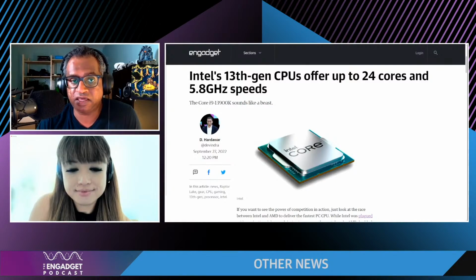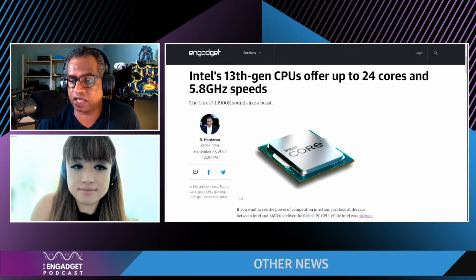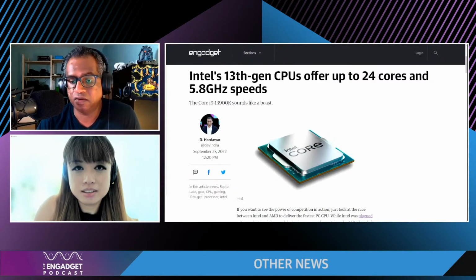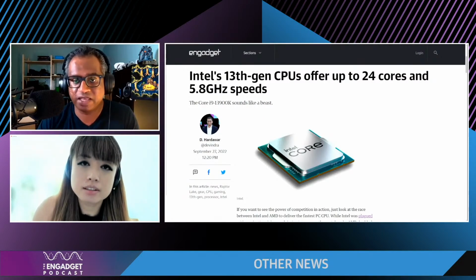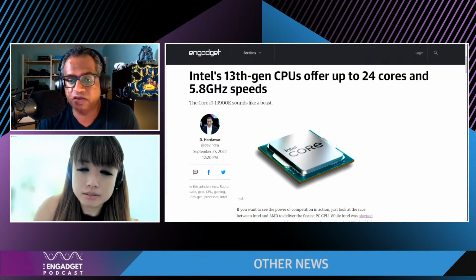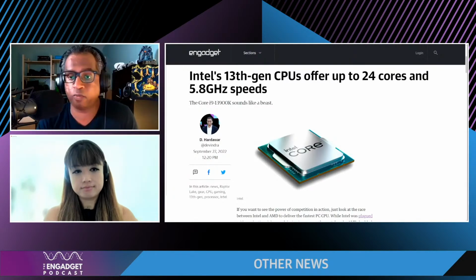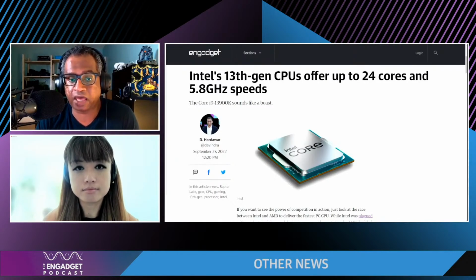Even the Core i5s and i7s are getting bumped up quite a bit. The Core i5 13600K adds 4 more cores and 200 more megahertz of speed. The i7 13700K now offers up to 16 cores, which sounds big, but again, it's a balance of performance and efficiency cores. So not full speed like AMD, where all of AMD's cores are full speed cores. Right. From the benchmarks we've seen and the work we've tested, the 12th gen chips were great. Looking forward to seeing what happens here.